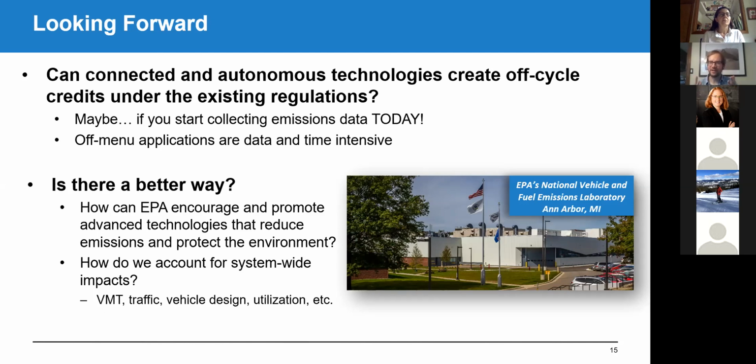But you have to bring EPA enough data to convince us, and this is not me, this is another team, to convince EPA that this is a real benefit to the environment, to efficiency, outside of what the rules capture, and that it's verifiable and repeatable across the spectrum of how vehicles are used. So it's not easy. We are telling people, if you have interest, you should be collecting data. You should be anyway, if you want to talk about this. So like I said, off-cycle applications are data and time intensive, but they are an option.